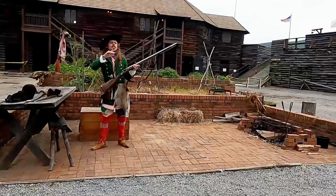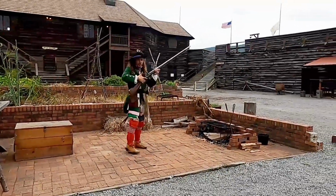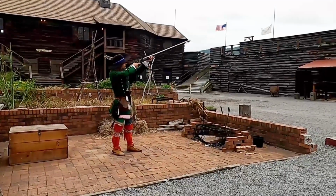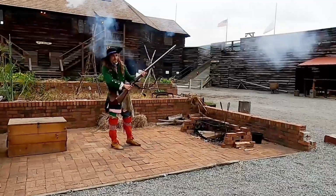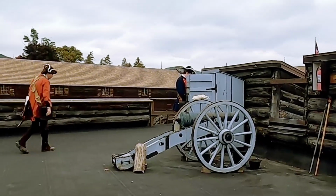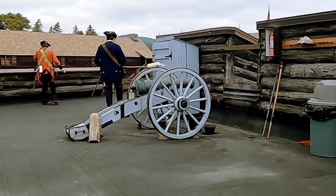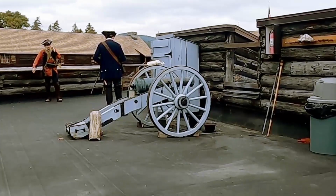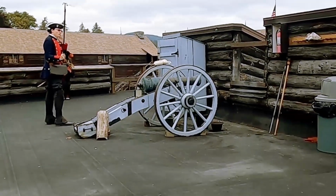Now this is a gun, folks. It should go boom. Should. Guys ready? Let's do this. Make ready, present, give fire. Cool. Everyone ready? Yes. All right. So, right there. Make ready. Give fire.